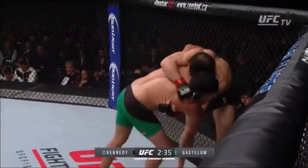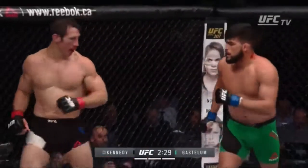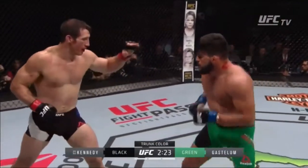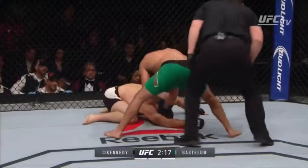So here's the question. The real question is, is he better off not cutting weight? Is he better at 185 pounds because he's a smaller guy? Because if you look at tonight's performance, it would seem to indicate that. We were thinking that he was a contender. Look at this. Beautiful combinations landed.